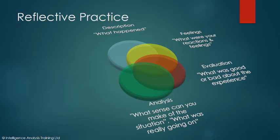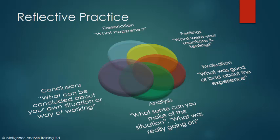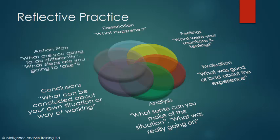The fifth element is conclusions. Ask yourself what can be concluded about your own specific, unique personal situation or way of working from these experiences. Finally, a personal action plan. Ask yourself, what are you going to do differently in this type of situation next time? And what steps are you going to take on the basis of what you have learnt? Of course, the action plan need not be written down. What is important is that you put into practice what you have learnt.